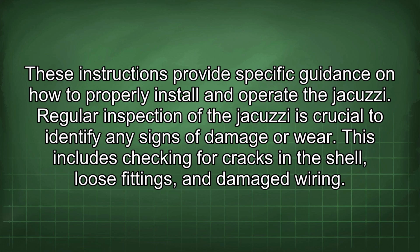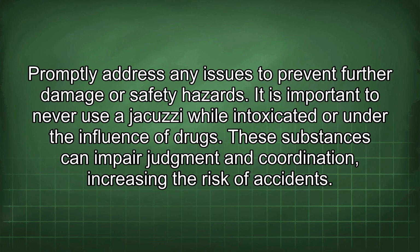Regular inspection of the jacuzzi is crucial to identify any signs of damage or wear. This includes checking for cracks in the shell, loose fittings, and damaged wiring. Promptly address any issues to prevent further damage or safety hazards. It is important to never use a jacuzzi while intoxicated or under the influence of drugs. These substances can impair judgment and coordination, increasing the risk of accidents.